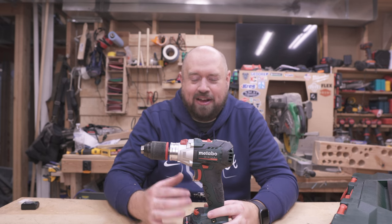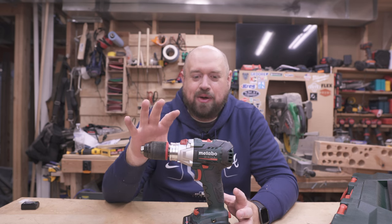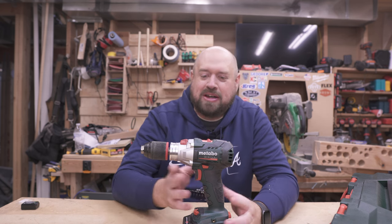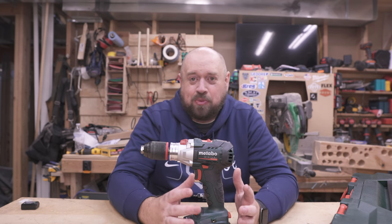The bottom line of my first impressions of this tool, I've had it roughly 2 weeks now, is it is really nice to use. Now, that was surprising to me because there are some things about this tool I don't like. I'll cover those in a minute. But everything from the trigger to the way the motor operates to the quality of the tool and the way it feels, it really is a nice, well-built drill.